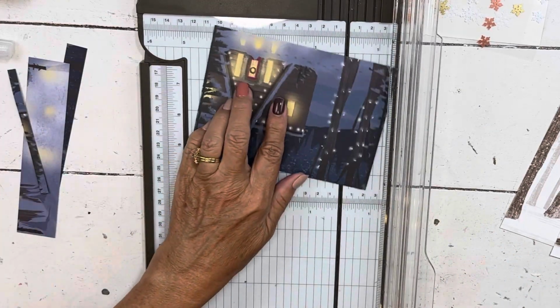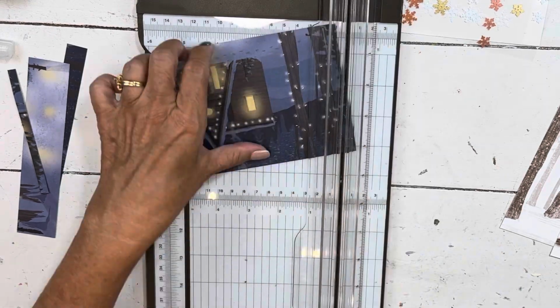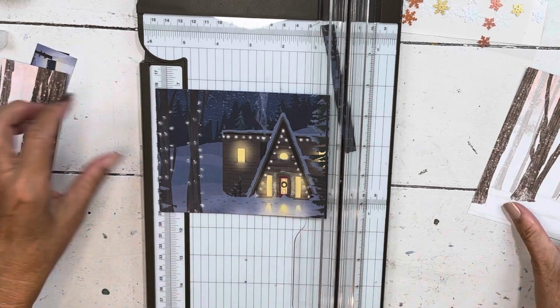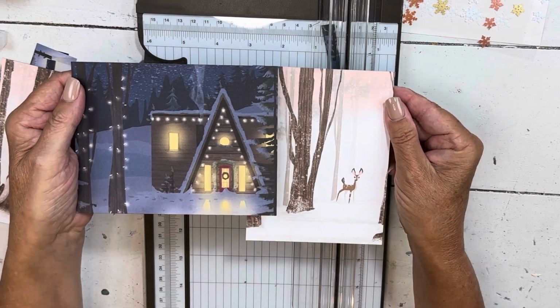And then over here, we need to make it be 5 1/4, and then I'm going to go a fraction bigger. So now we have our 2 pieces of paper, and I'm going to save all these scraps for the inside. And they're cut 2 different directions with as much of the paper as we can without losing it. So that's all the cutting.